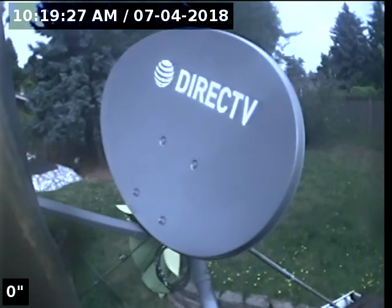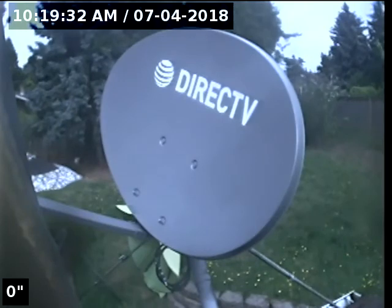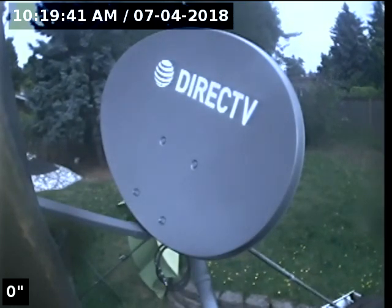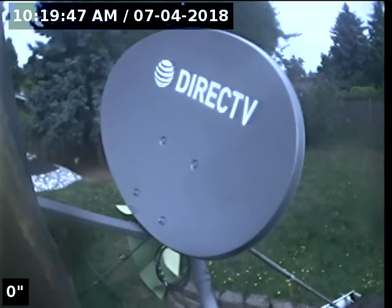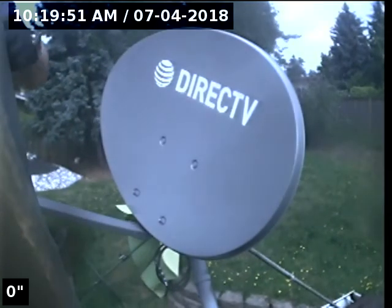Hello, this is Seth Lewis from Lantern Home Inspections, here to perform a sewer line camera inspection on property 1201 Northeast 155th Avenue, Portland, Oregon, 97233. The current time is 10:19 a.m. on July 4th, 2018. So the house is facing east.